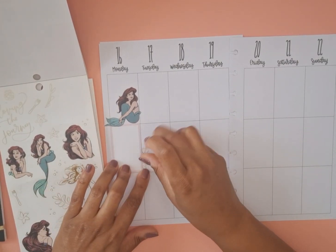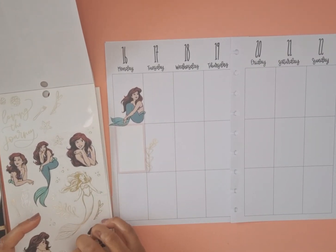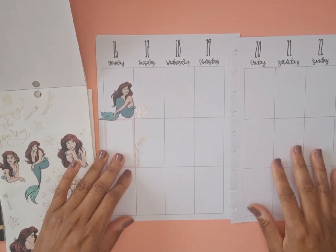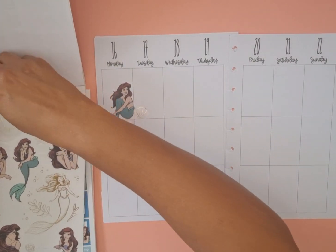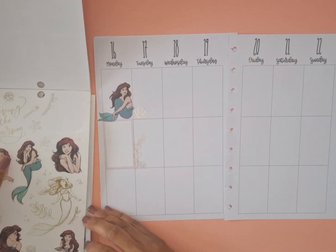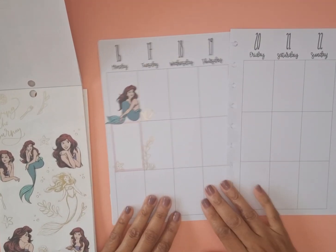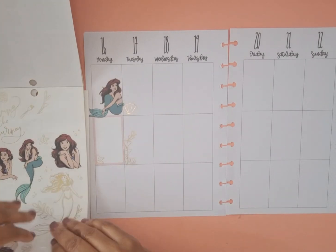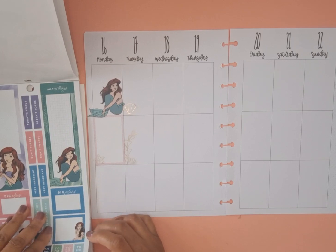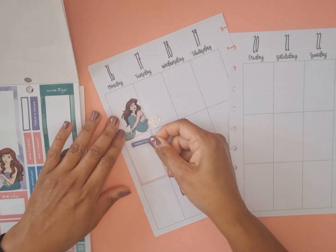This here, this gold foil. Not a huge fan of it, but I use it. Grab this little cute one. Star, clam, and then here's a starfish. Starfish there. Okay, and that's Ariel. And then let's see. I'm gonna grab this purple box that says Today's Focus or Header.